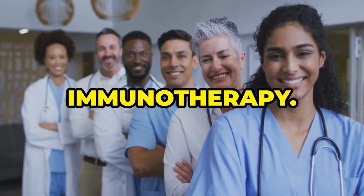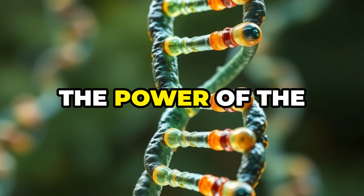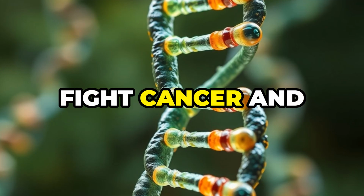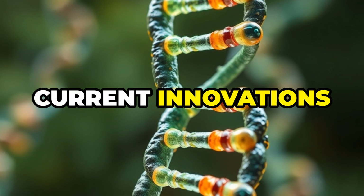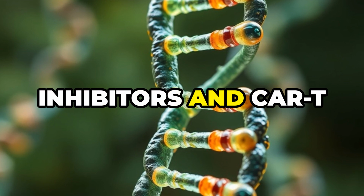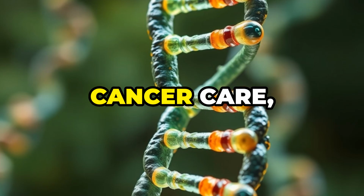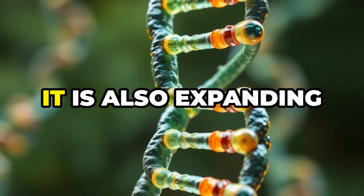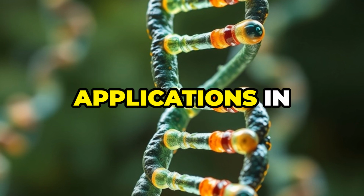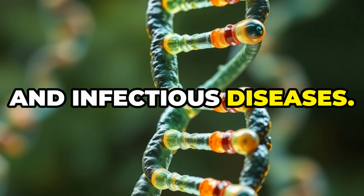First, immunotherapy. Immunotherapy involves harnessing the power of the immune system to fight cancer and other diseases. Current innovations include checkpoint inhibitors and CAR T-cell therapy. This is revolutionizing cancer care, increasing survival rates in advanced cancers. It is also expanding potential applications in autoimmune diseases and infectious diseases.